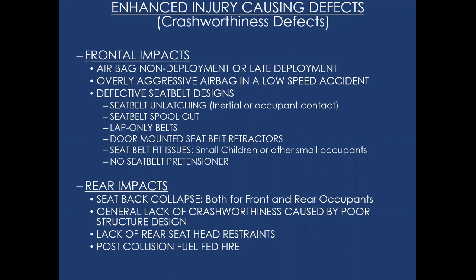Other defects, lack of a seatbelt pretensioner. We're currently involved in a case now against Range Rover where they had a fully functional seatbelt pretensioner in the driver's seat that was to activate in a frontal impact, yet they chose not to have it, even though it was technologically equipped to deploy in a rear impact. They simply chose not to do that. And our client was horribly injured in a rear impact and is paralyzed because of that decision.